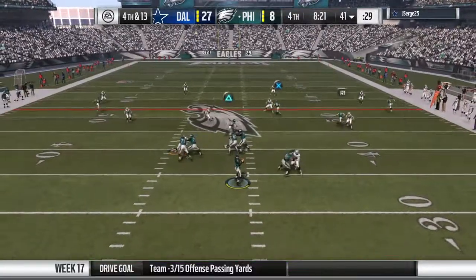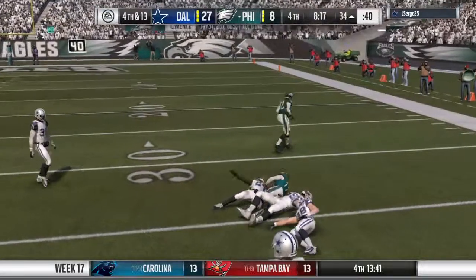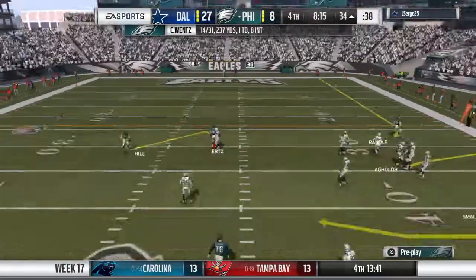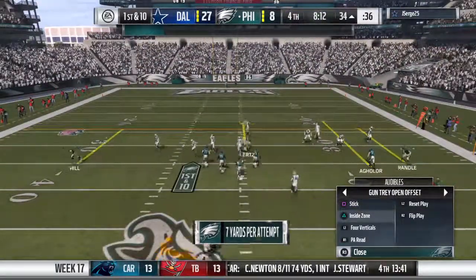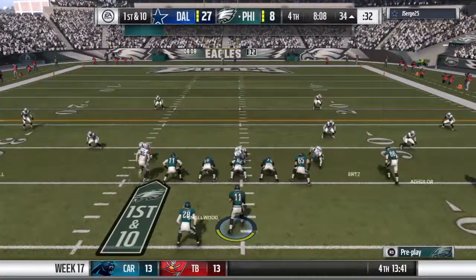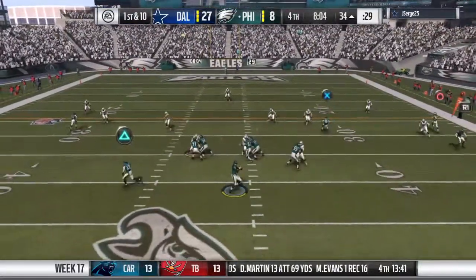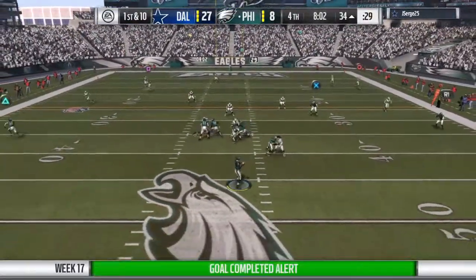But maybe this game, it's not over yet, but maybe this game can be a learning experience for him. So many different things that he has to pick up on. When to get flush from the pocket and run. When to get rid of the football and not take the sack. When to just go ahead and go down early and make sure you don't fumble the football. So many things that he has to learn. This game starts the process.